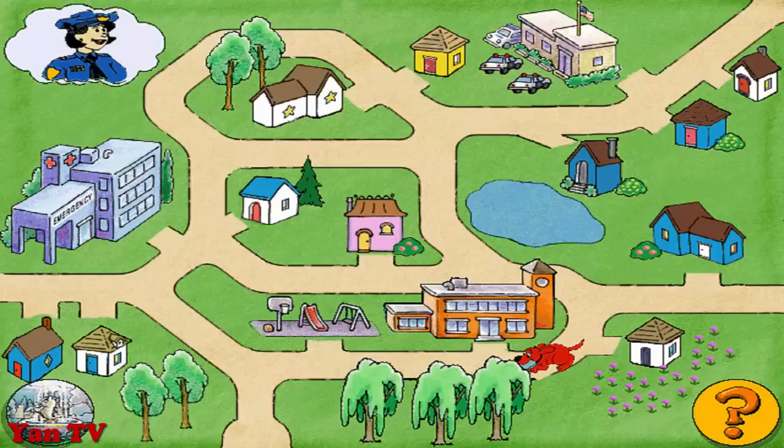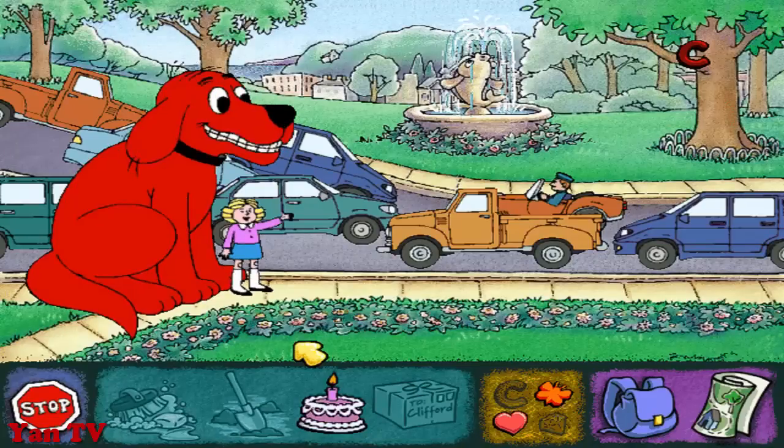Thanks for the lift. I live in the house with the blue roof that's around the corner from the purple house. Gee, thanks. Great. Now pick another car.